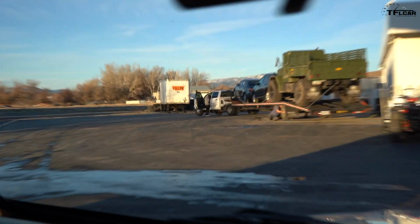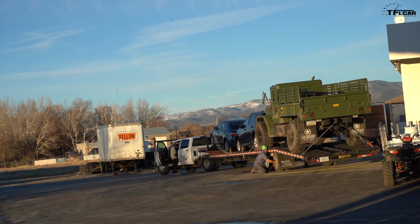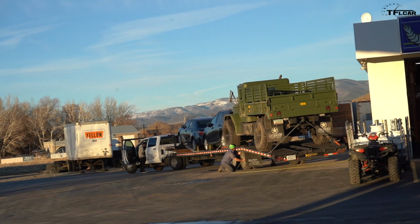There's an old army truck here. Dude, those can't be original tires on that truck. No, they're probably upgraded. Like 44s? Maybe bigger? Look how huge those are.